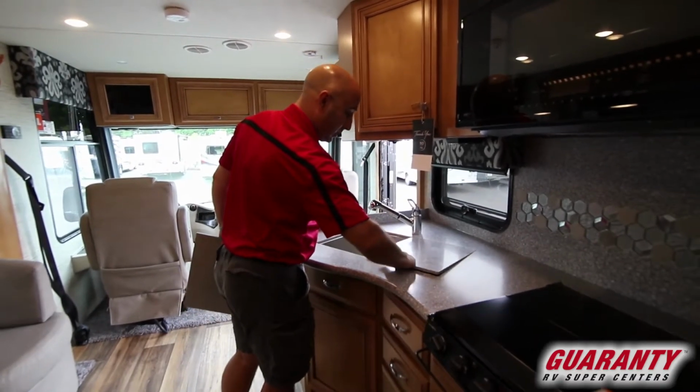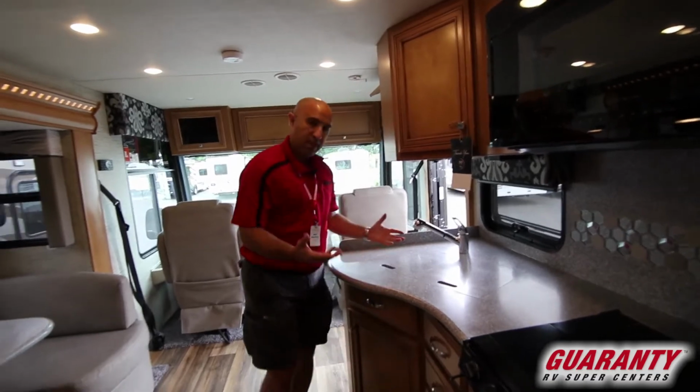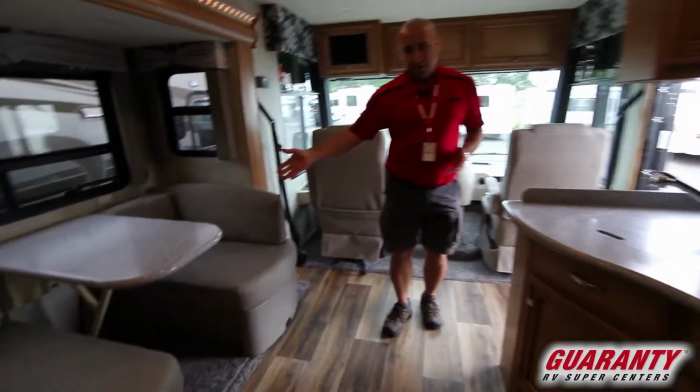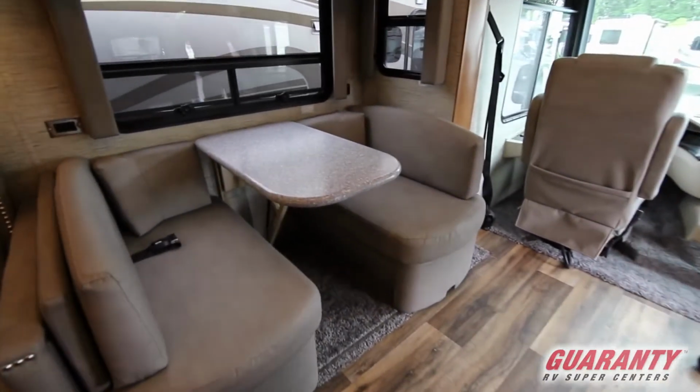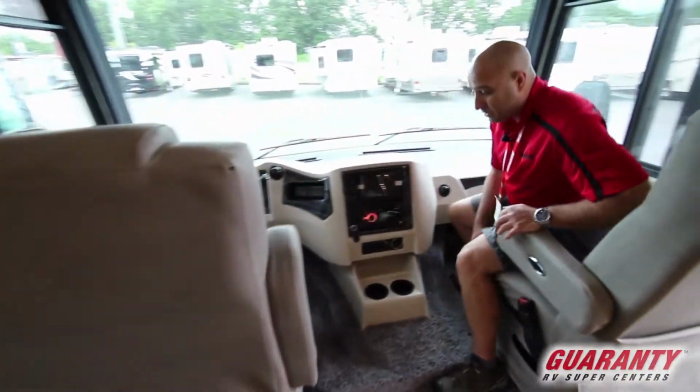I can fit a pasta pot in there. No shortage as far as ease of cleaning. Dinette, that'll obviously switch out into a sleeping area if you need it. And then as we get up to the front, you do of course have this beautiful cockpit.